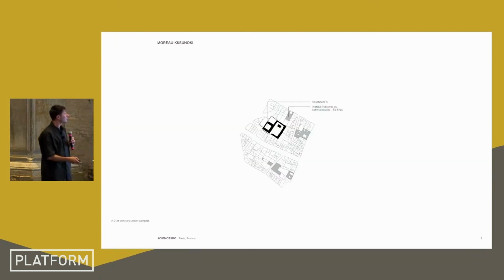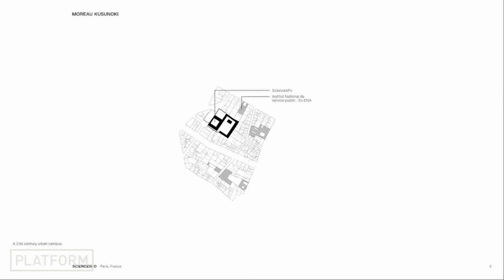It is a terrain of 10,000 square meters, organized with 3 courtyards that weave together and organize the distribution of the sites. The little building that I will focus on is a little rectangle that you can see in the main courtyard. The whole project is about 15,000 square meters.